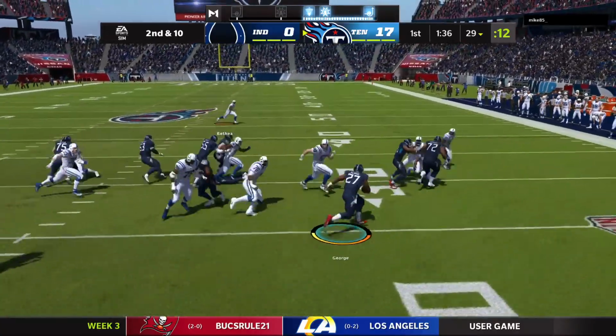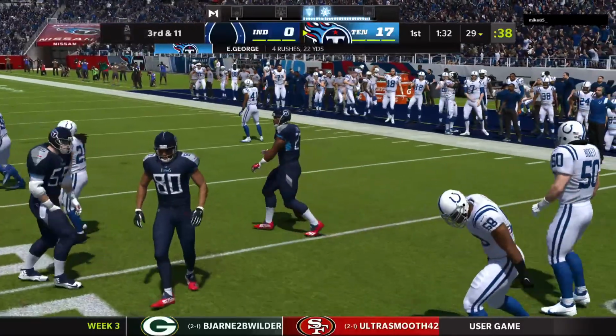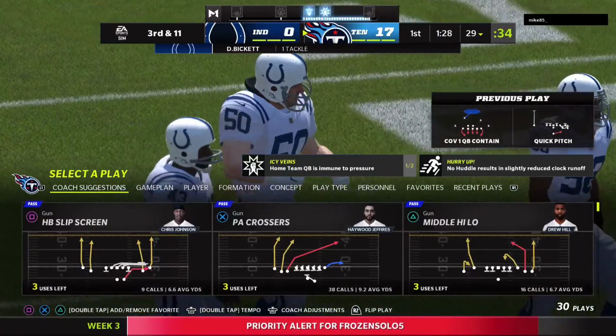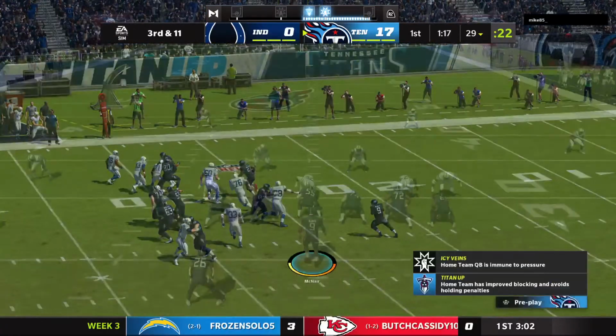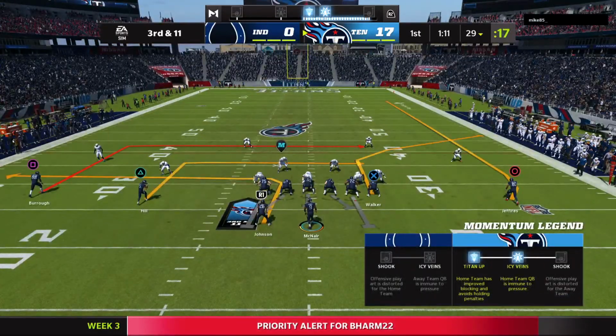On 2nd down now, it's George. And he went nowhere. He'll lose yardage back to the 29. It'll go as a loss of a yard, so now they deal with 3rd and 11. With his size, he's a tough man to bring down, but they do a nice job there stopping his progress and not allowing him to get back to the line of scrimmage.